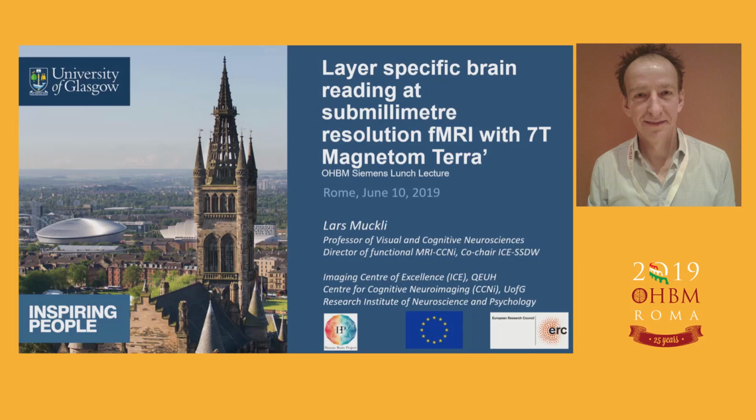We'll be talking about our first studies that we have done at the new center, plus a little bit of some data that we have recorded previously. So here you can see a highlight of beautiful sunny Glasgow, and we are hoping to host the OHBM meeting 2022. We are shortlisted amongst two others, so cross your fingers. I think the decision will be done this week.